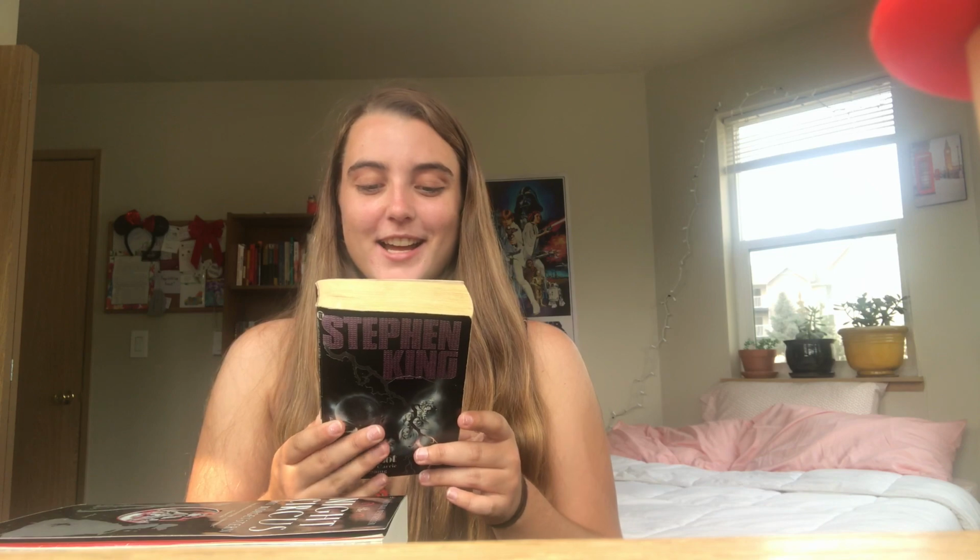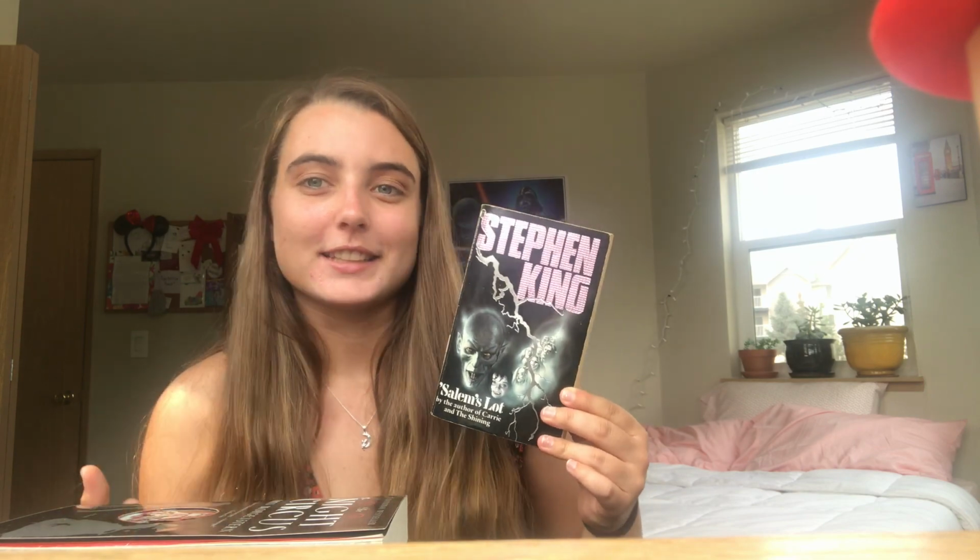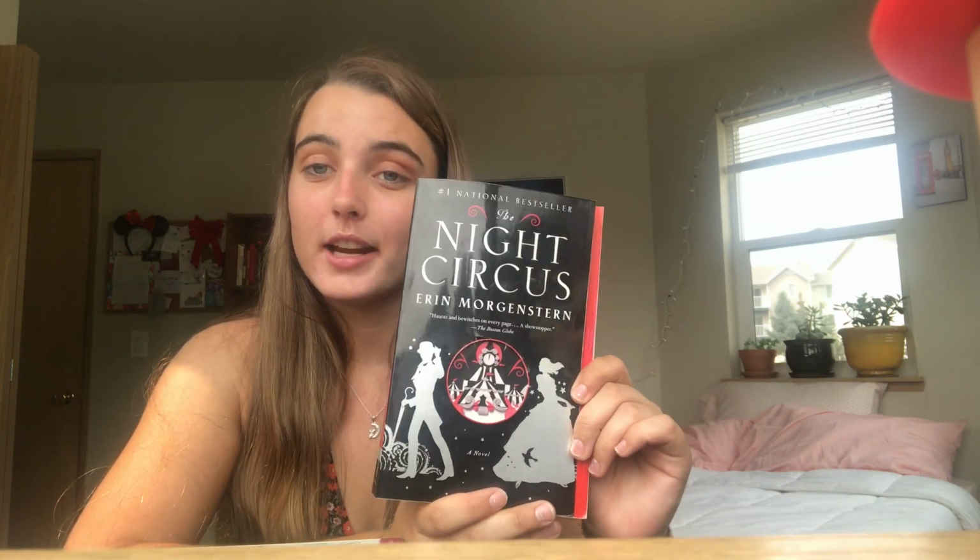But anyways, I don't even know what this is about, but it looks good and I like Stephen King books, so I picked it up. It was cheap. Basically, yeah, that's why I bought that one. The next book that I found is The Night Circus by Erin Morgenstern.